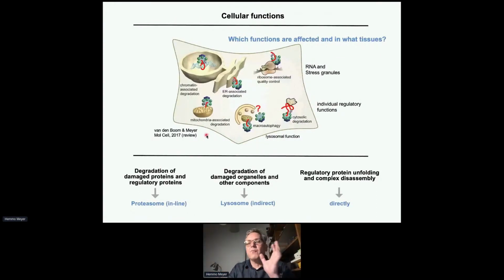I also mentioned the regulatory protein complex disassembly, or protein unfolding and complex disassembly. I mentioned the PP1 complex, but this actually happens also on chromatin. There are factors like the Q complex, the MCM helicase that need to be disassembled during vital processes in maintenance of the genome, DNA repair, and replication.